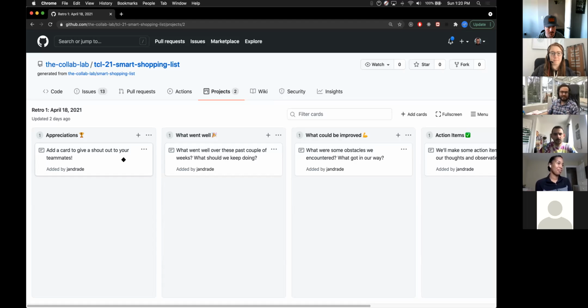So we'll have some retrospectives based on this project. First, as I mentioned, the idea is to add appreciations for other people. We are going to mention what went well and what could be improved. So you will see examples here. And based on this, we will create some action items that we will try to do in the next days or for the next retrospective.